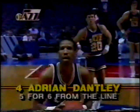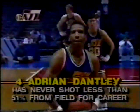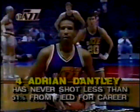Mark of patience by Dantley as he waited for Bol to commit himself, and then when he went up, Dantley waited for him to come down and then jumped up to draw the foul. Adrian's first one good. He'll have one more. Dantley, and it's 22-13 Bullets. Adrian, second free throw. It's good. That's 9 points in the quarter for Dantley. And free throws are keeping the Jazz in this ball game early. 22-14, Washington. Dantley has made 7 free throws.